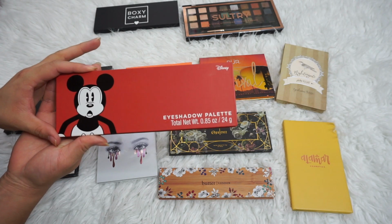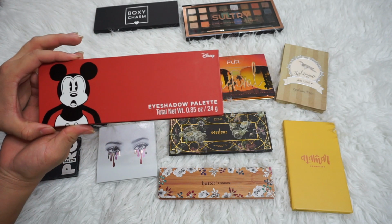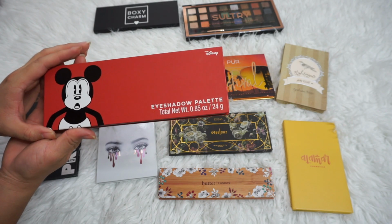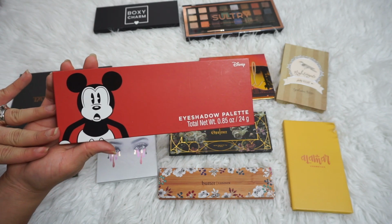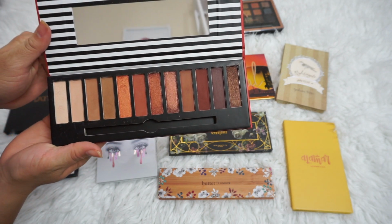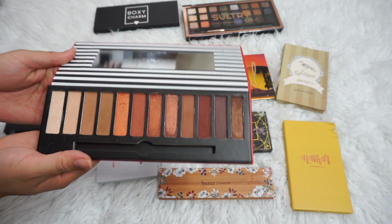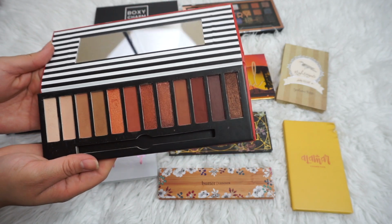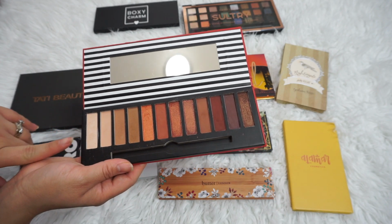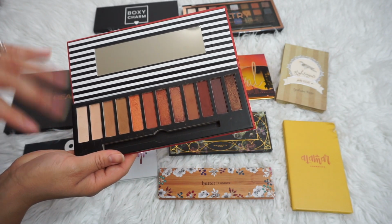This one here is an eyeshadow palette that I got from Target. This was a limited edition palette, just something that you could pick up. It was really cheap, about $8 I think. Only reason I bought it is because it has Mickey on it. But it's actually a really cute palette. I do put some use into it, not as much as the other palettes to be honest, but it is really good. And I say that this is actually a dupe for the Urban Decay Heat palette. I do really like it.